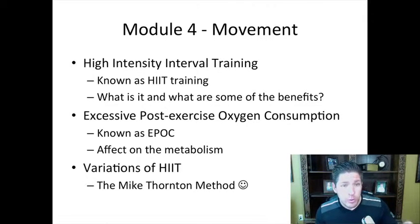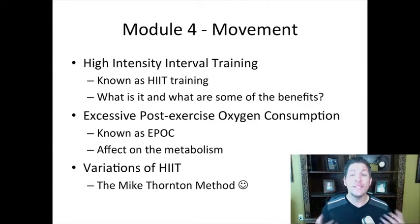But in this one, we're going to cover high-intensity interval training, also known as HIIT training. What is it, and what are some of the benefits of it? Why is it so effective? We're going to talk a little bit about excessive post-exercise oxygen consumption. That's a mouthful. It's also known as EPOC, and it's basically an effect on the metabolism. It's going to raise your metabolism. We're going to talk about variations of HIIT-style workouts, the high-intensity interval training workouts. And I'm going to share with you the Mike Thornton method, because that's me. That's the method I like to use.